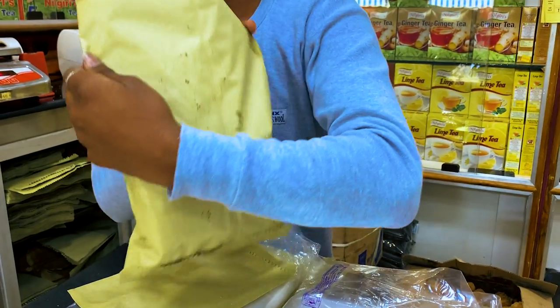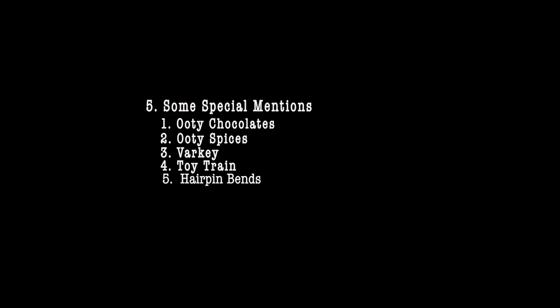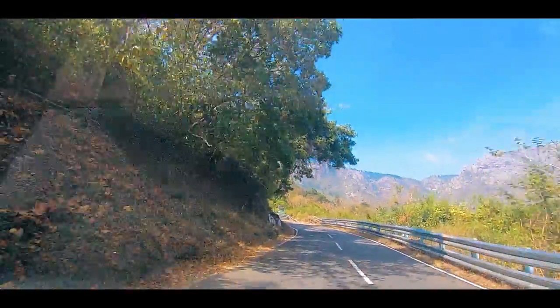It can be either deep fried or baked. There are many bakeries where you will find varke. So make sure you give it a try as you will not regret it. Number 4. The toy train. If you're traveling from Bangalore and you still want a toy train experience, you can do so from Ooty itself. After reaching Ooty, buy a ticket from Ooty to Kunur and you can enjoy that toy train ride of yours. The hairpin bends are not that difficult or not that narrow, so you can manage it if you are a confident driver. The road, the drive will be mesmerizing. But in case if you don't want to, you can always take the other alternative route.